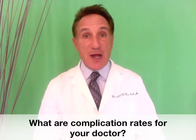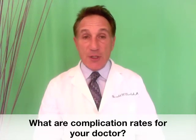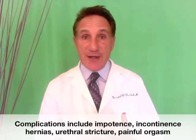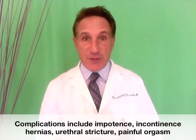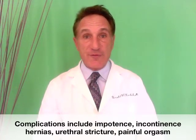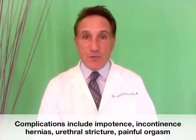Another thing you'd like to know is, what are the specific complication rates for your doctor? The complications that can occur long-term include problems with erections, problems with urinary control, hernias can develop, there can be a urethral stricture that can develop, and there can be problems with pain or discomfort following orgasms. The rates or incidence of those complications vary depending on many factors. And so the best thing for you to do is ask specifically your doctor for his or her results.